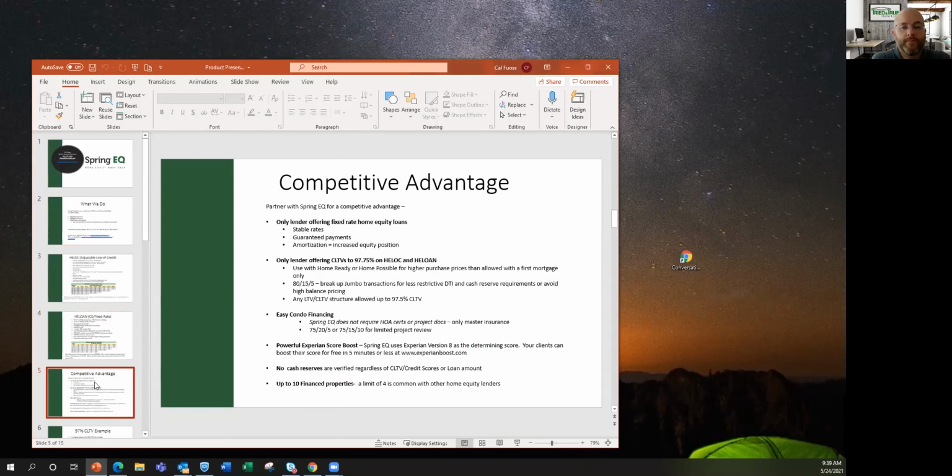The competitive advantage for Spring EQ is that we offer lower FICO scores at 70 and 80% loan to value than anyone else. We also offer higher CLTVs on 740 FICOs. I don't know of anybody else in the industry that's going past 90% CLTVs. We will go up to 97.5 with both products.